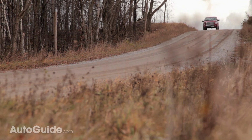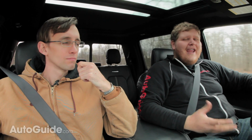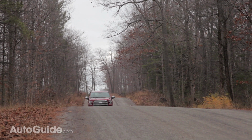So here we are in the new 2015 F-150. And honestly, the first thing you notice when you start driving it is just how good the handling is. It's just really light on its feet, it's maneuverable. It really just jumped ahead of the segment in terms of how well it handles.